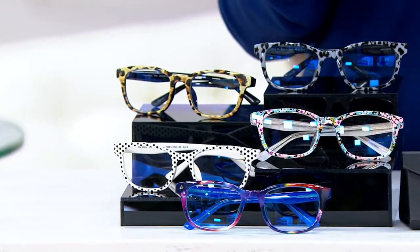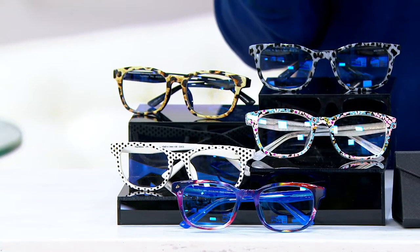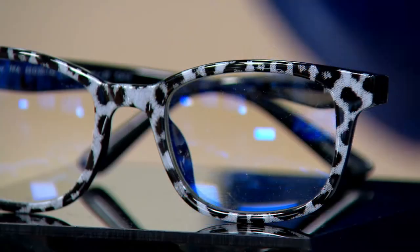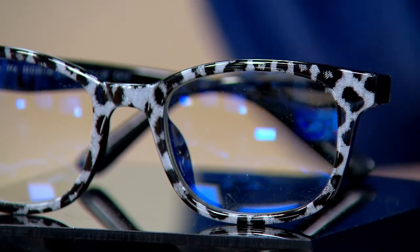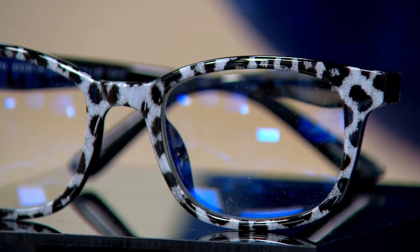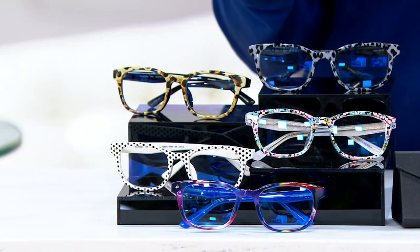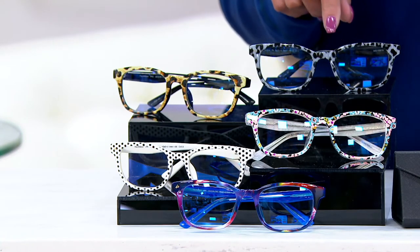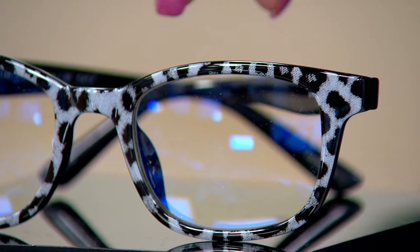First of all, clearance price, first day at this low price. The style is called The Willow. These are blue light blocking readers and we have the full range of magnification. We also have zero if you don't need magnification but you want the blue light blocking technology. Under $20. So up top we have leopard.